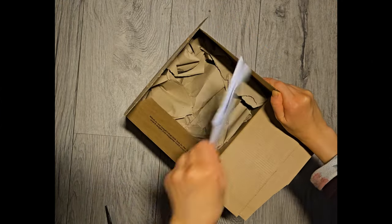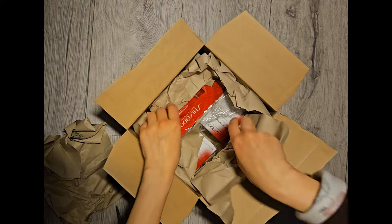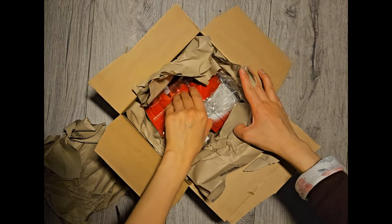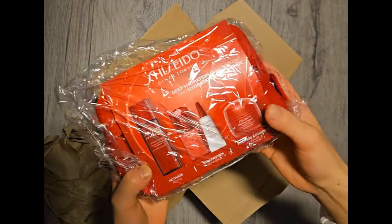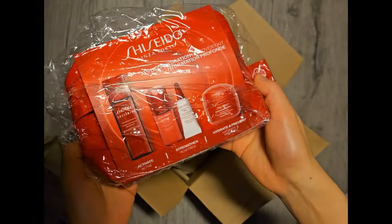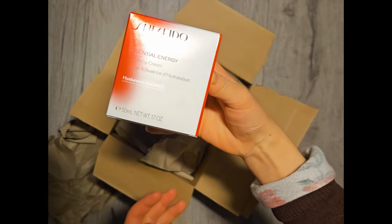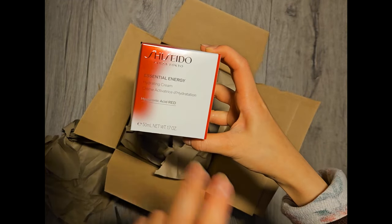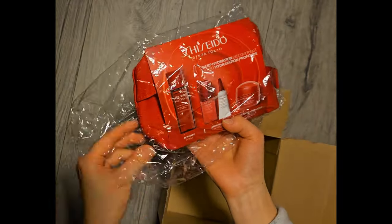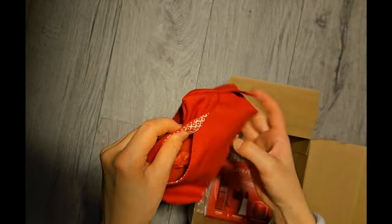In the meantime, we're moving to the beauty part of this video. Some skincare from Shiseido. Of course, in the parcel, the first thing that I take out is a sort of promotion goodies. You might not believe it, but I'm actually more excited about these promotion goodies than the actual products that I ordered. What a weird thing to admit.